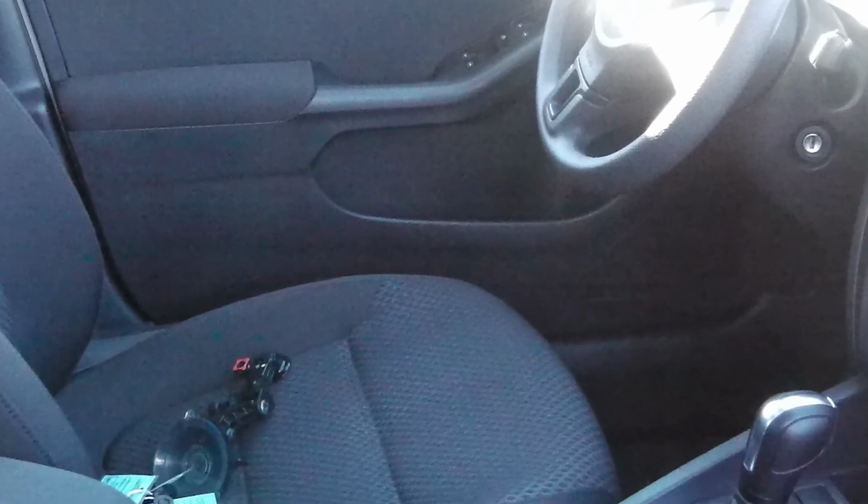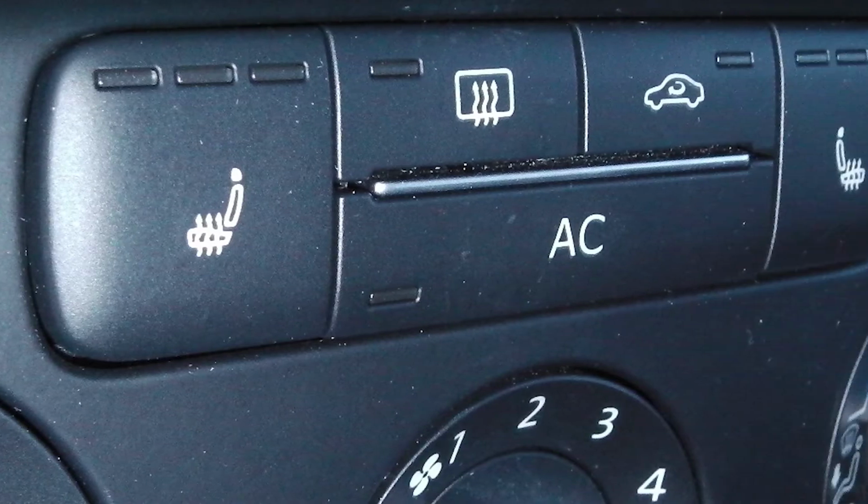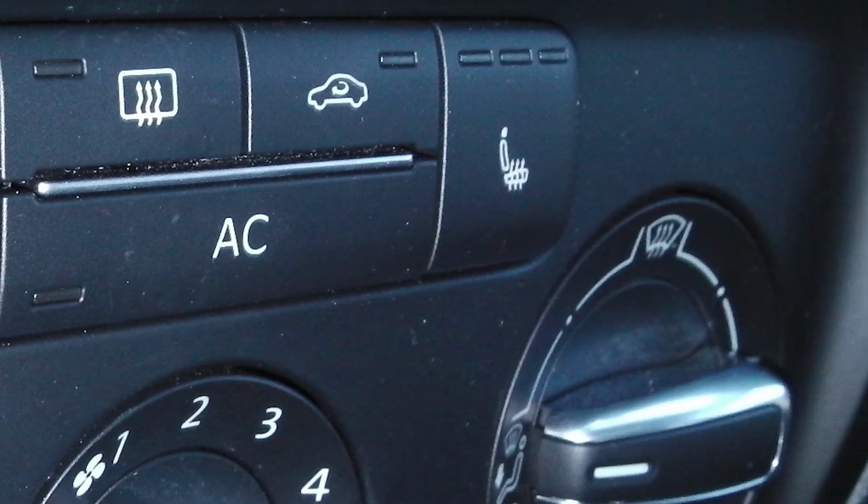And the interior features an all-cloth seating with a front center armrest and a split folding rear seat. As well, the front seats are heated.